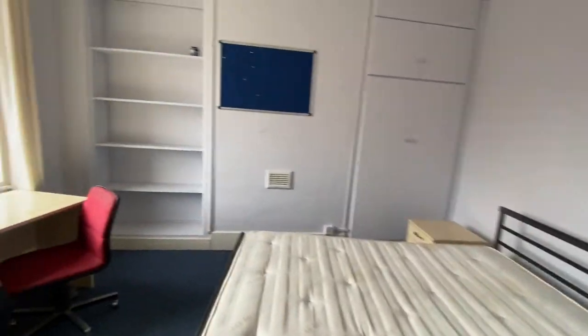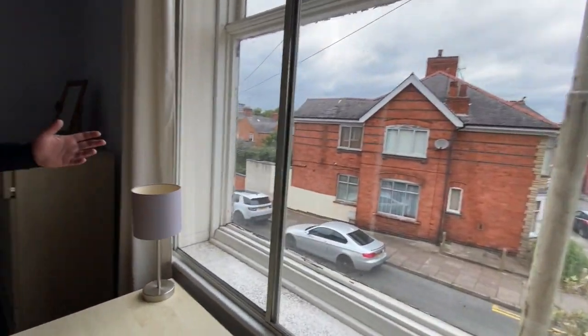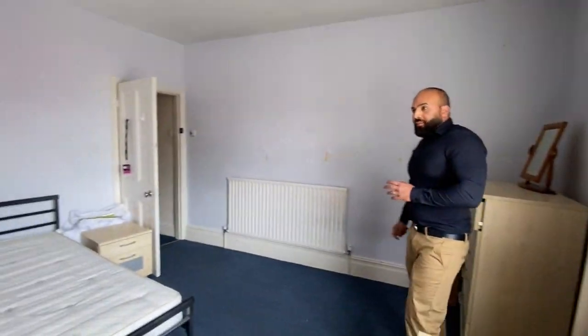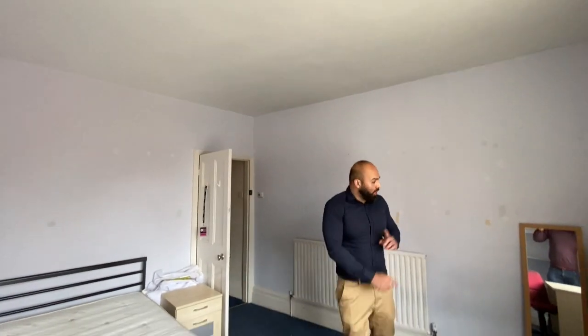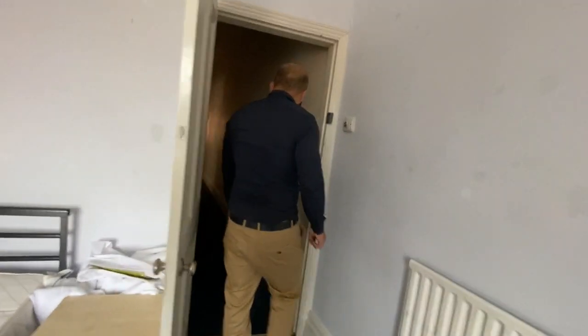It's got a double bed, you've got a desk chair with a good view to the front of the house, so that's back on Howard Road, that is there. Plenty of storage options, built-in storage there, we've got storage in here. It is carpeted, we've got a good size radiator keeping the room warm as well.